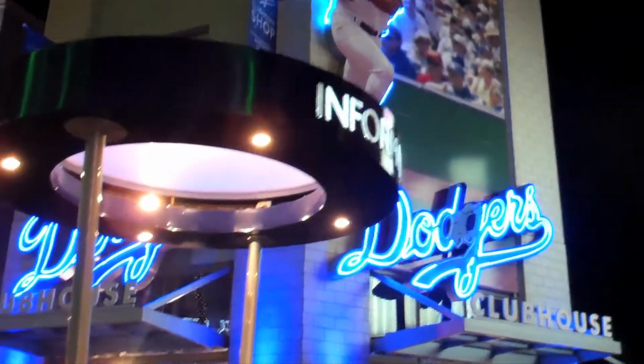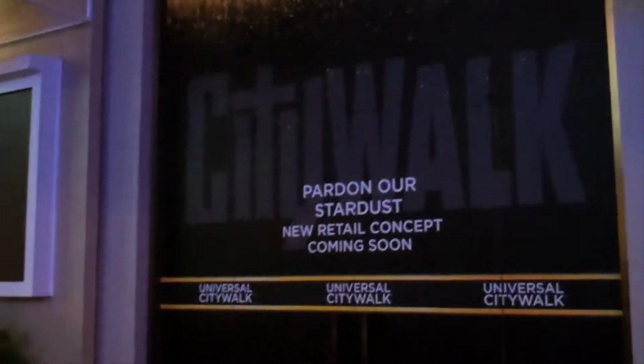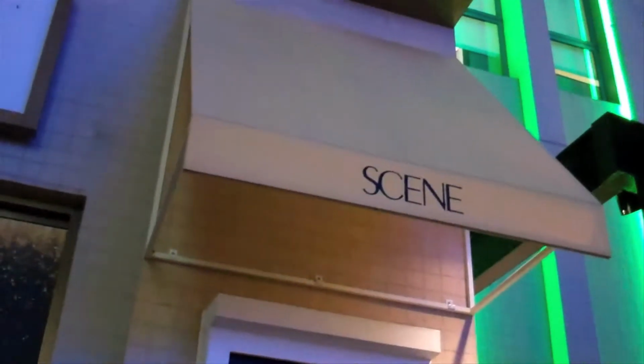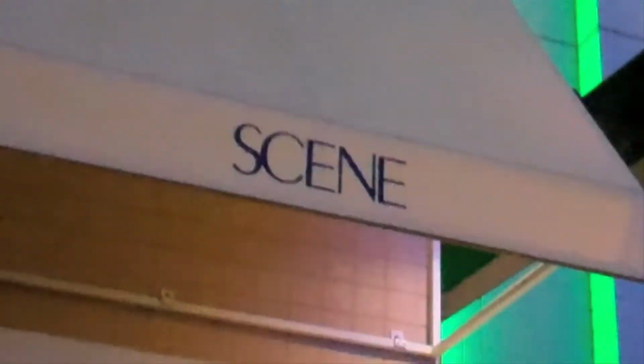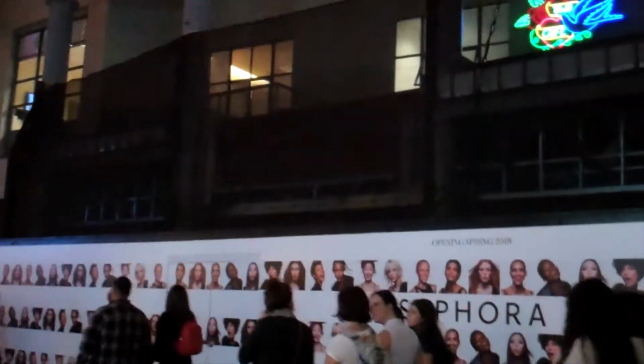So, in case you want to know, it's right across from the Dodgers clubhouse. So that's one major difference right there. So another shop is closed. By the way, in case you're wondering what this was selling, this was like sunglasses and eyewear and stuff like that. So it was kind of like a shop for the summertime. Now this place has been closed for a while, but right now it's being transformed into Sephora, opening spring 2018.